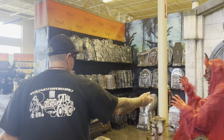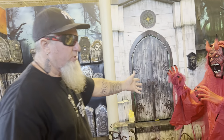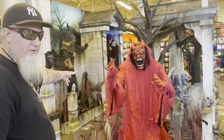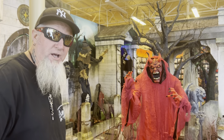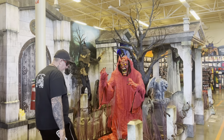Okay, this was last year's prop. It was a Mr. Guard. This year they changed his name and they changed his whole posture, everything about him. And he's $229. You want to stand back because he's going to do something crazy. You want to stand back a little bit? Yeah. Okay, there we go. You see the dog.